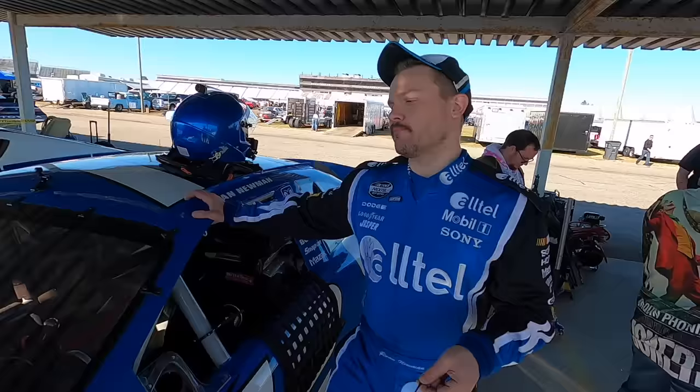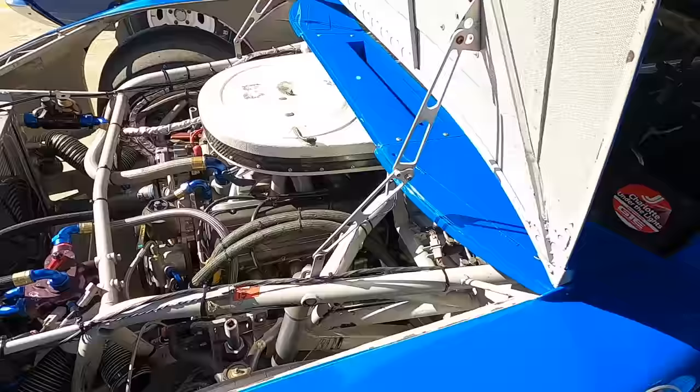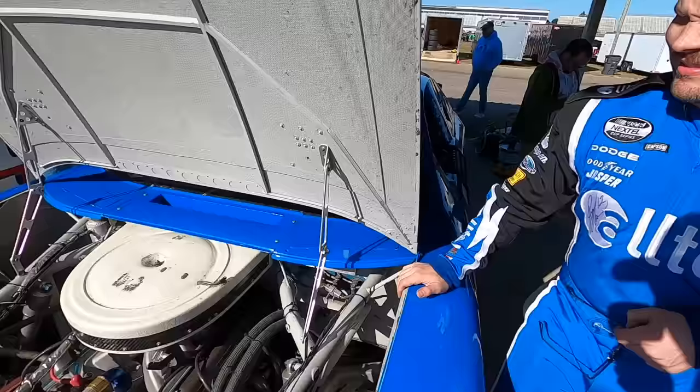What's the setup in it? The setup in it right now, it's set up for this track. Of course, it has the R5 cup engine in it. And I put these little brake ducts in myself, very Alabama redneck style. It's got a zip tie. Probably gonna melt.